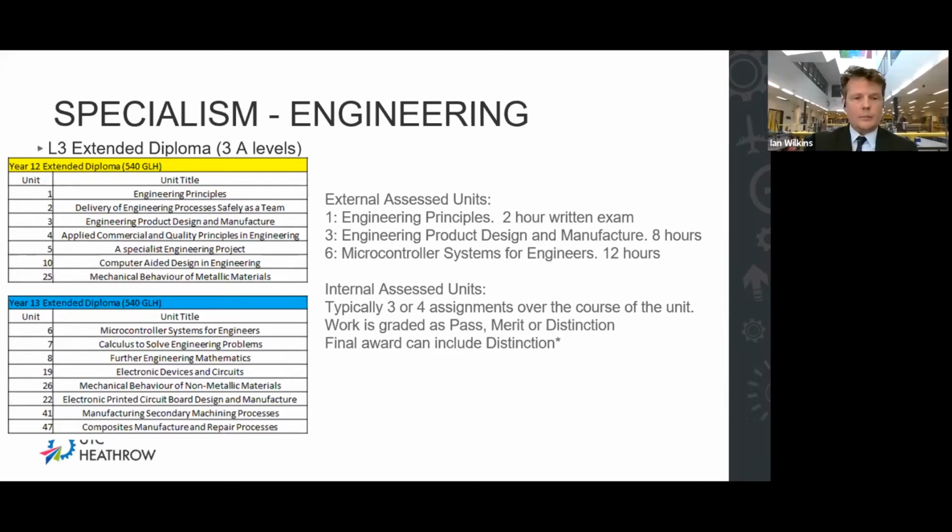And then we do a little bit of the chemistry behind the metallic materials of Unit 25. And then in Year 13, the extended diploma students do these options of 19, 26, 22, 41, and 47. And that allows them to decide what they want to do when they move forward. We don't specifically choose to do different types of engineering. We've just kept engineering open as the option, because when students go to university, then they get to choose.